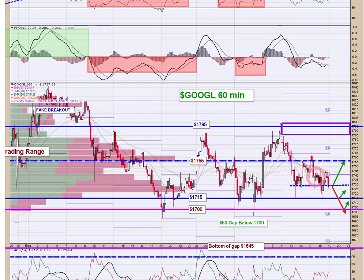I have not been trading it recently. What I've done is just alarmed this 1700 level and alarmed 1755 as more or less a place to possibly get long here at the midpoint for a break above, back up to 1800, and on a break below get short for a $50 move into the gap.